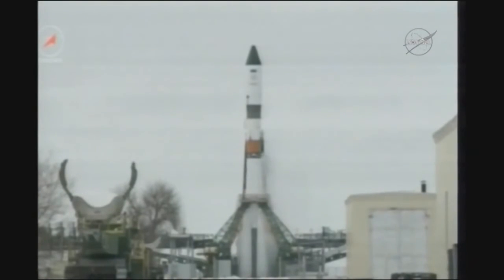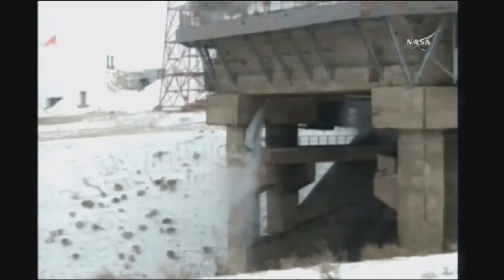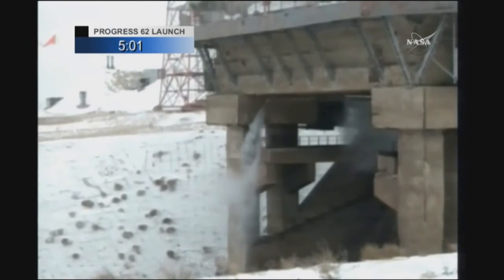Once the Progress lifts off, it will be 8 minutes and 45 seconds until it reaches its preliminary orbit for the deployment of its solar arrays and navigational antennas and the start of a 2-day rendezvous to link up to the Pirs docking compartment on the International Space Station on Wednesday.